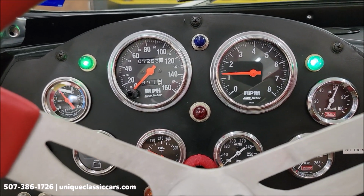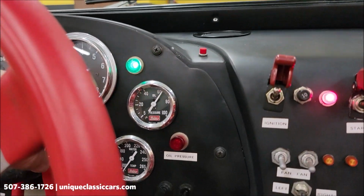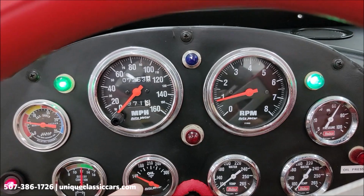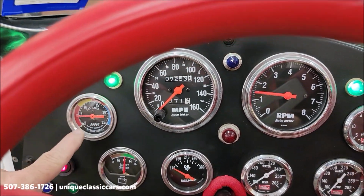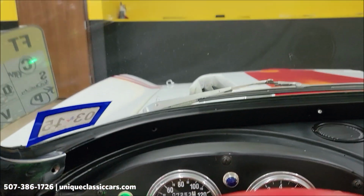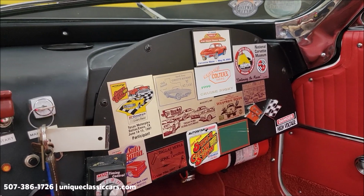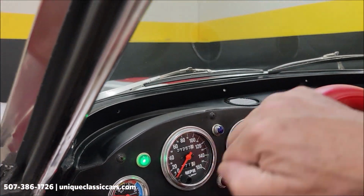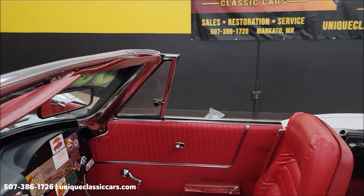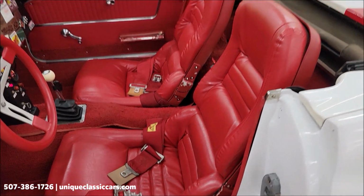All right, so you can see some of these other gauges: oil pressure, temp gauge, oil pressure, battery condition, manifold vacuum. Fun car to show, it looks like. Ready for the next owner to do the same. As you can see, interior also nice shape as far as the seating surfaces go.